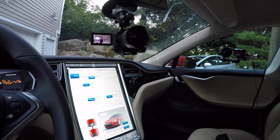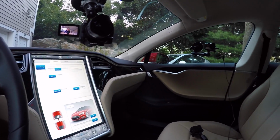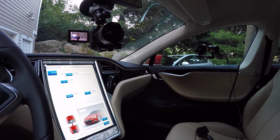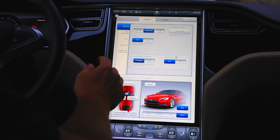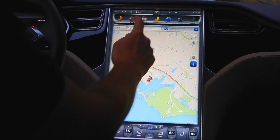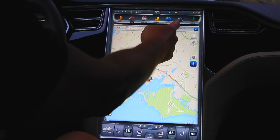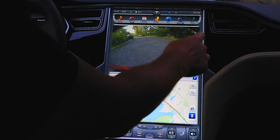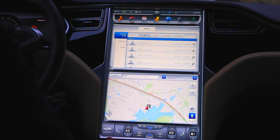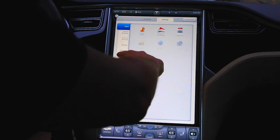But then of course the main display is this big mama over here, and this does everything, and it can be a little overwhelming to look at first, but really it's very, very easy to use. You X out of anything, the applications are all up the top here. Nav, media, calendar, you can browse the web, you can see the reverse camera, you can use the phone. And then anytime you want to go back to the main controls, you hit the controls down here, and you can change the settings and stuff here.